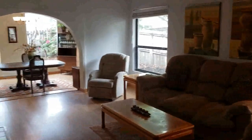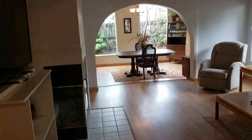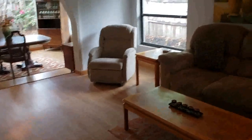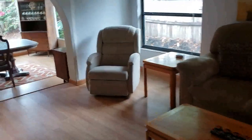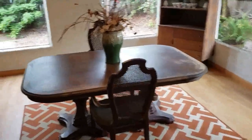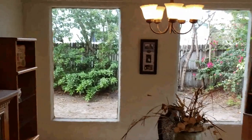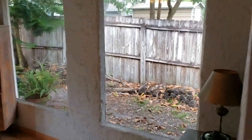Nice big living room. This is a 3-bedroom, 2.5 bath, roughly about 1,500 square feet. Just a little shy of that. A lot of open floor space. And this great, beautiful dining room area. As you can see, stucco walls, nice big picture windows. It's really gorgeous.